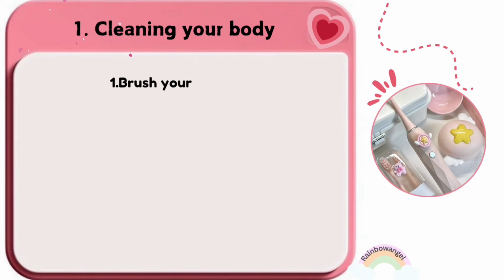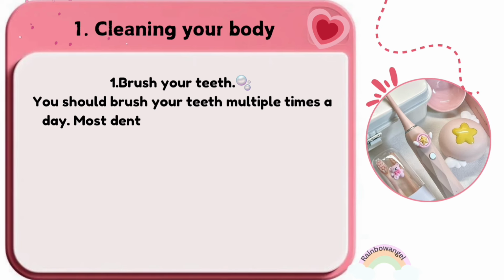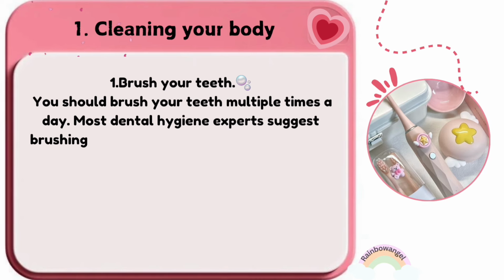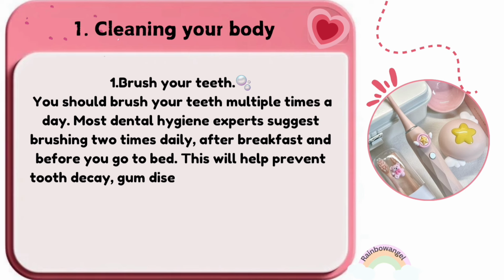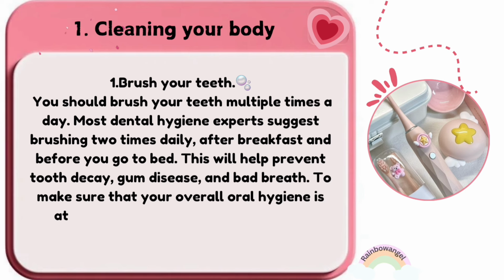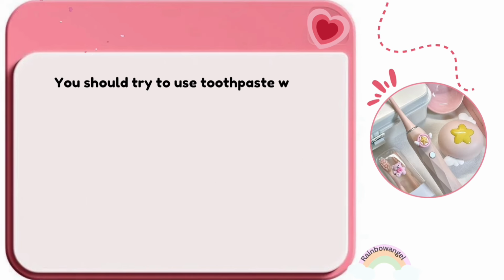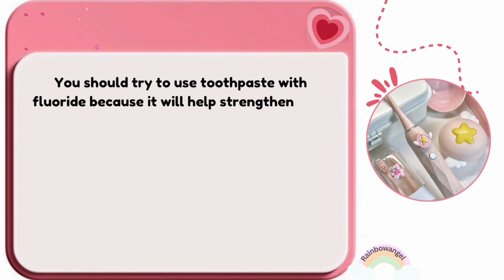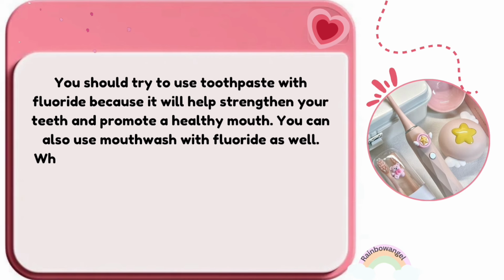1. Cleaning your body. Brush your teeth. You should brush your teeth multiple times a day. Most dental hygiene experts suggest brushing 2 times daily, after breakfast and before you go to bed. This will help prevent tooth decay, gum disease, and bad breath. To make sure that your overall oral hygiene is at its best, you should also floss daily. You should try to use toothpaste with fluoride because it will help strengthen your teeth and promote a healthy mouth. You can also use mouthwash with fluoride as well.